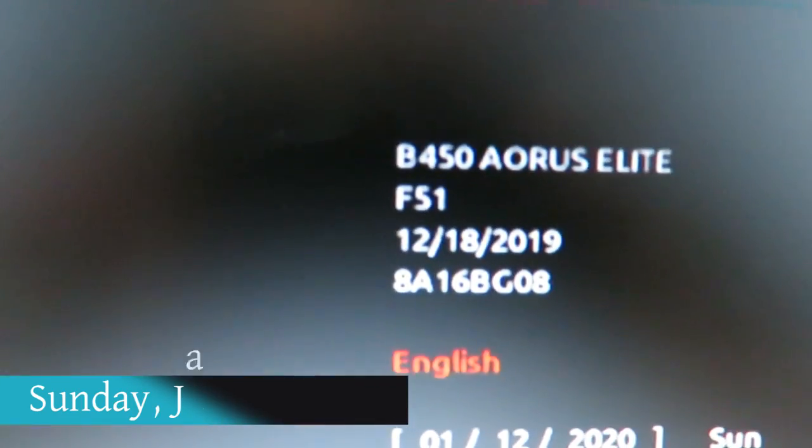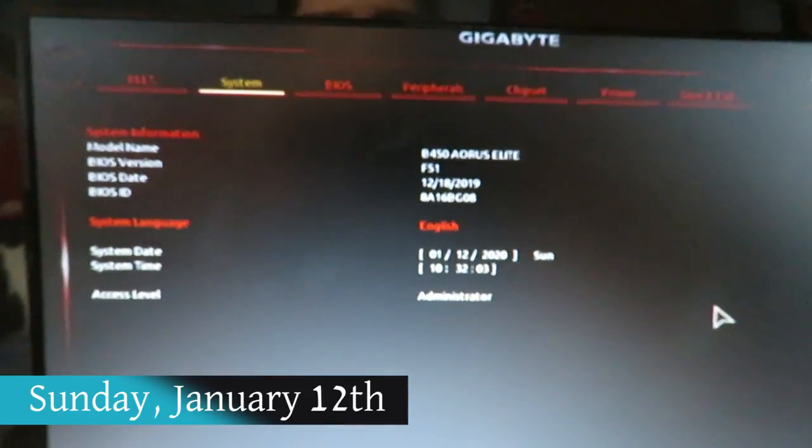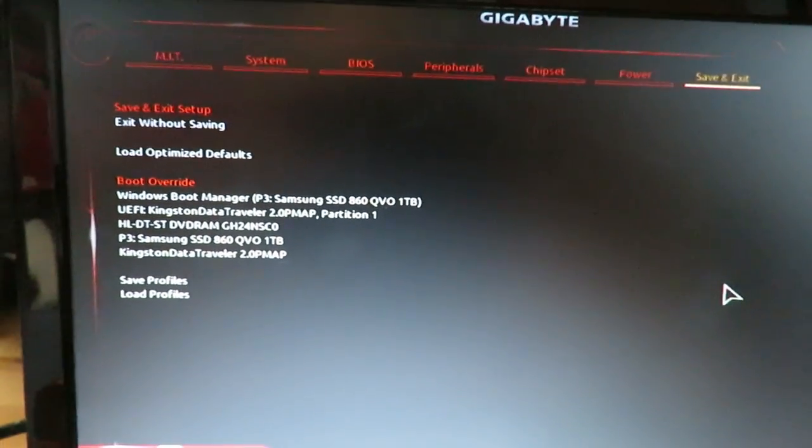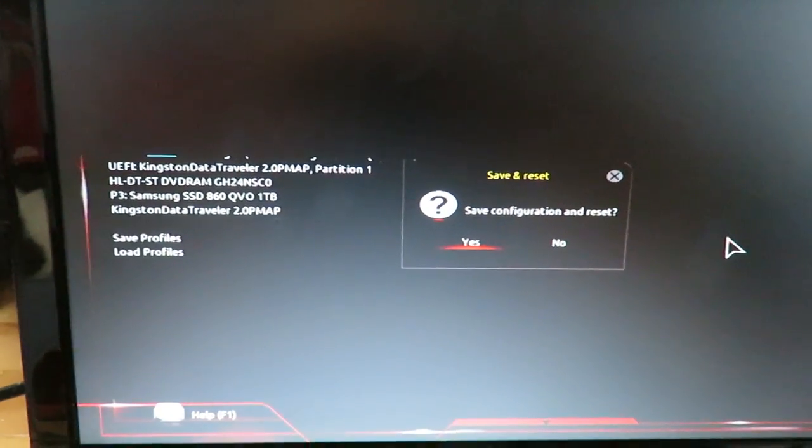All right, flash the BIOS. You can see now it's got a later date version, and I have set the RAM timings. So, yep, we should be good.